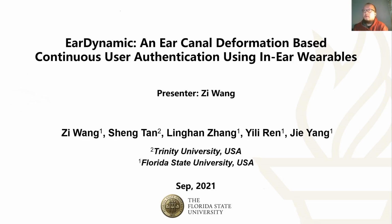Today I'm here to talk about our work, EarDynamic, an ear canal deformation-based continuous user authentication using in-ear wearables. This is joint work with my advisor Dr. Zhang and my colleagues. Let's begin with some background information.